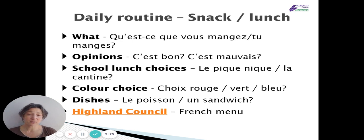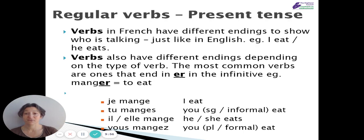With older learners, you might actually want to start to look at the detail of the menu, and you might want to think about what's actually on it. So le poisson ou un sandwich. You might not go through the whole menu for the day, but you might just use the key words. And again, just make your voice go up to make it a question. Now, all the menus for Highland are translated into French, and if you click on the link here, you'll go to the catering school menus website, and you'll see the download for the menu in French. It's a good idea to try to have that available, print it off and share it with learners.